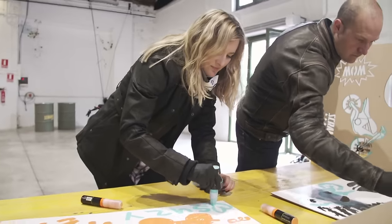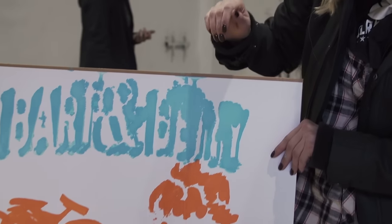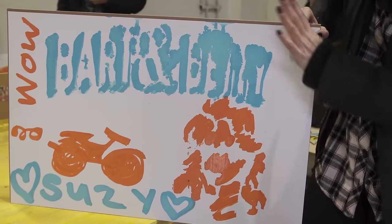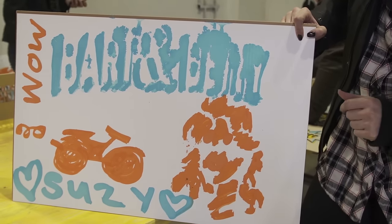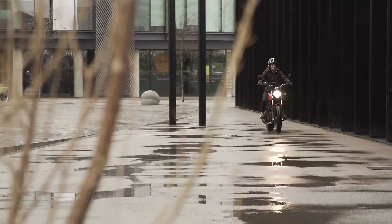I've finished my piece of artwork. I'm extremely proud of this. I've taken inspiration from pop culture, pop art, that kind of thing. As you can see, the movement of the paint just flows really nicely through the painting. And yeah, I think it's going to take pride of place in my sitting room.